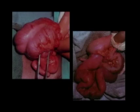If they are not successful, they will have to have an operation. So here is the cecum, and here's the surgeon pulling out the distal small bowel from the ileocecal valve. And while this particular bowel is a little bit dusky, it certainly pinked up. There was no necrosis, and the child did not need any sort of bowel resection.